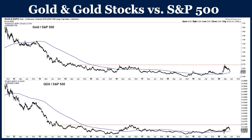So long story short, the big picture here is very encouraging. These are important ratios to watch. And pay a little bit more attention to these over the next couple weeks because they could serve as a leading indicator for the sector for a potential summer bottom.